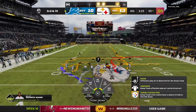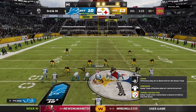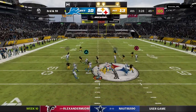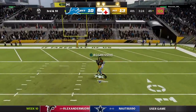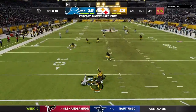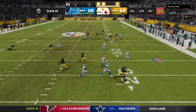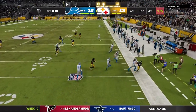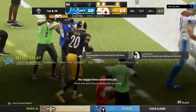An important play right here, 3rd and 10. And I would expect pressure here. Now Wentz on 3rd down. Looking deep for Adams. Wentz is intercepted yet again. Picked up by Cameron Sutton. And the Steelers are going to have it here just past the 25.